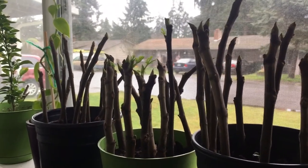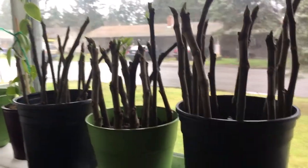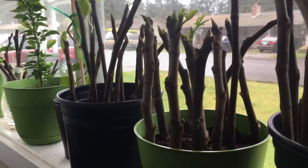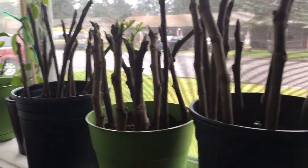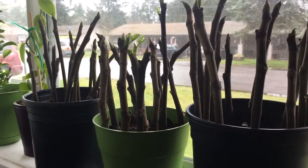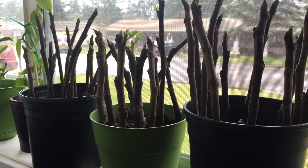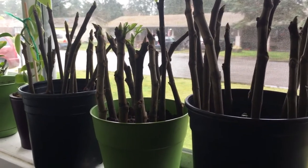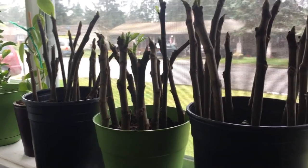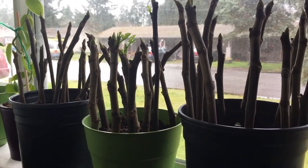So right here, you guys, is just a little sneak peek of some things that I'm doing inside of my home this winter. It's actually still fall, not quite winter yet. On the windowsill in front of me are some cuttings in these 3 pots of fig trees. These came from my niece who lives in California. I don't know the exact variety of fig tree that she has in her yard, but I think she sent me about 35 cuttings.